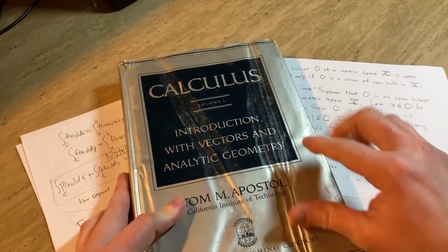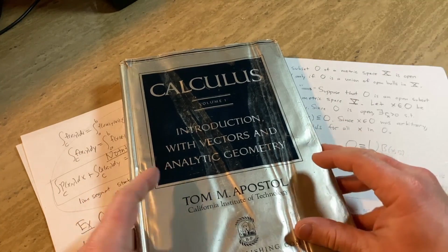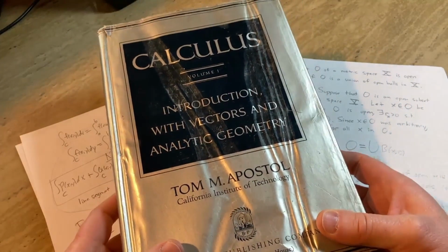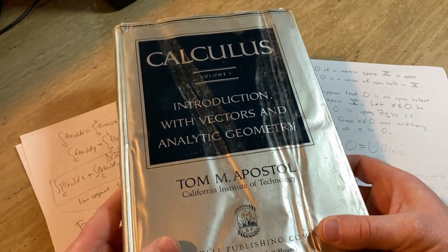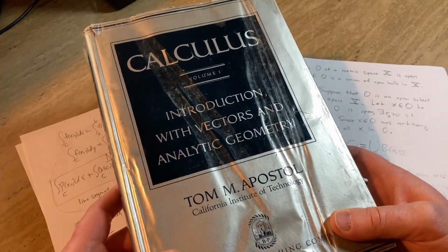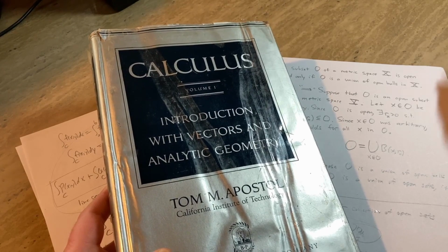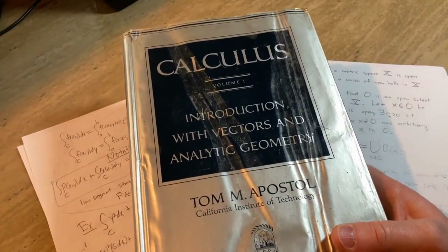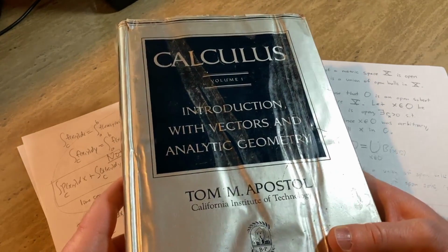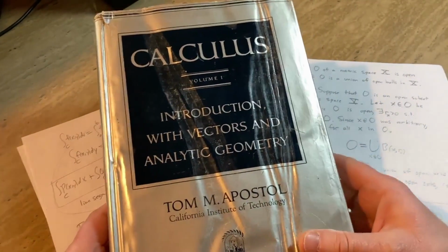And so Tom Apostol, he was a math teacher, right? He taught mathematics, and I believe he did number theory. And he worked at the California Institute of Technology, and he lived to be 92 years old. So he lived a long life. He was the son of Greek immigrants, and he had his name changed. His original name, I believe, was something like Apostolopoulos. And when his parents became citizens, they changed their name to Apostol, and then Tom inherited that last name from his father. So he's kind of an interesting background on Apostol.